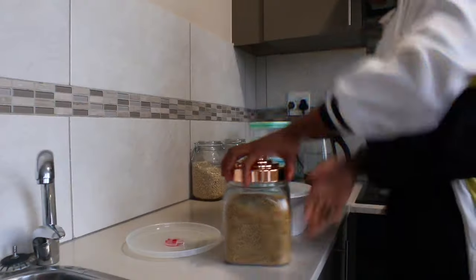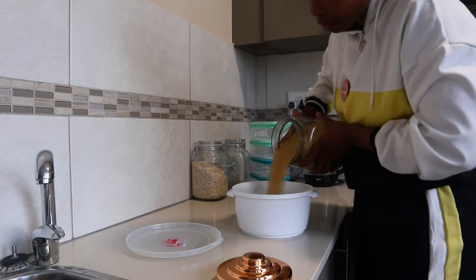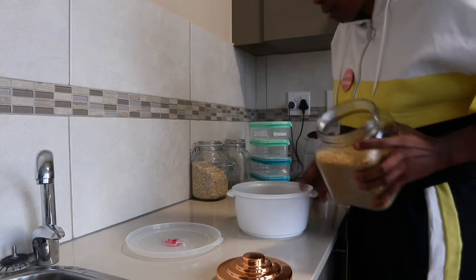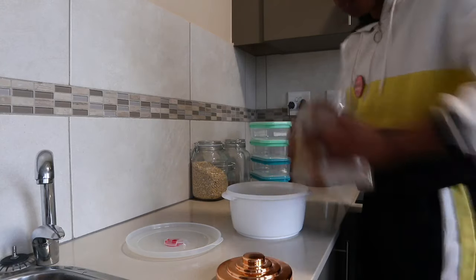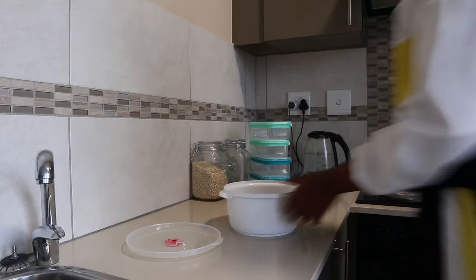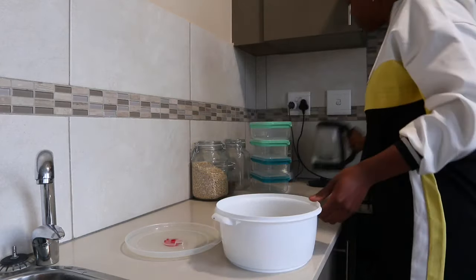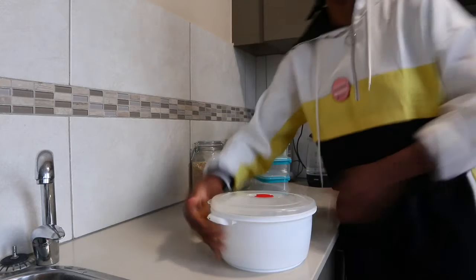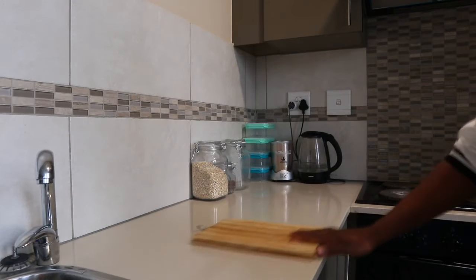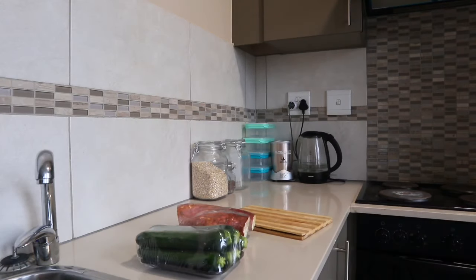And now let's go to meal prepping. Okay, so as you can see here, I am about to cook my rice. I always cook my rice in the microwave. If you watch my videos, you know that I cook it in the microwave, and that's the easiest way for me, and that's how I love it. It tastes the same if you cook it on the stove or the microwave. And as you can see here, I am about to peel my veggies.